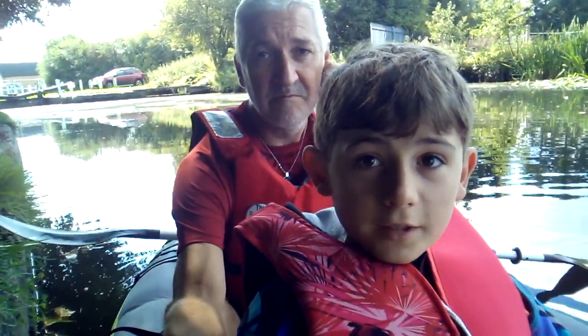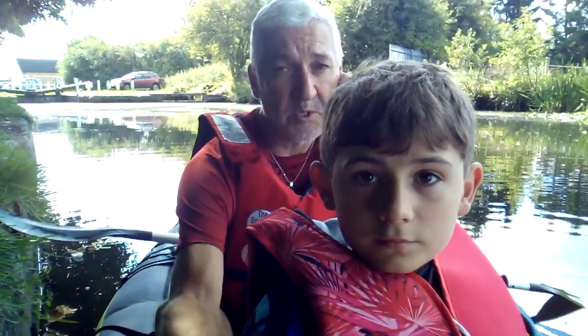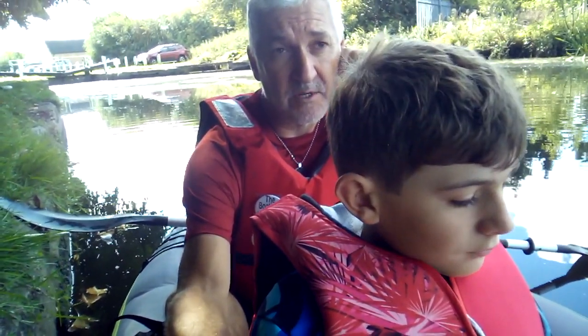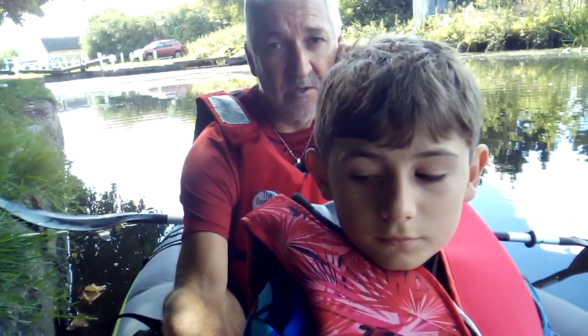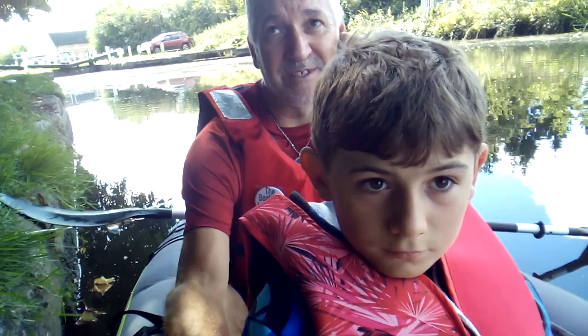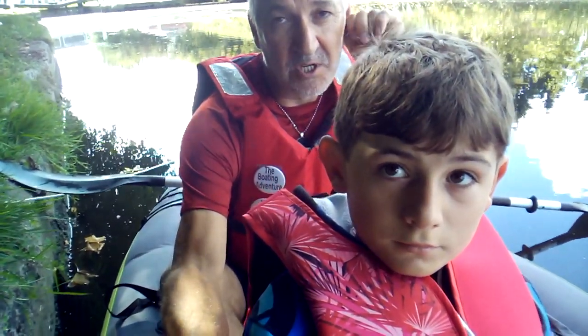Okay, so we're about ready to go. Comfortable? Yep. So let's just go through a few things. So we're both wearing buoyancy aids. We set the kayak up and we showed you how we got in without too much fuss. So I put Zach in the front, he's in the steering and I'm in the engine. So we're just going to have a gentle cruise now up the Erewash Canal.